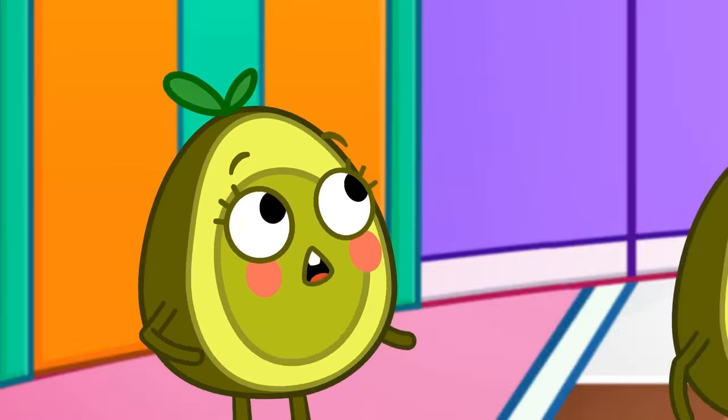Penny buckles up! Pit doesn't like wearing seat belts. See what happens, Pit? Pit, you must obey the signs. You need to fasten your seat belt on the bus.